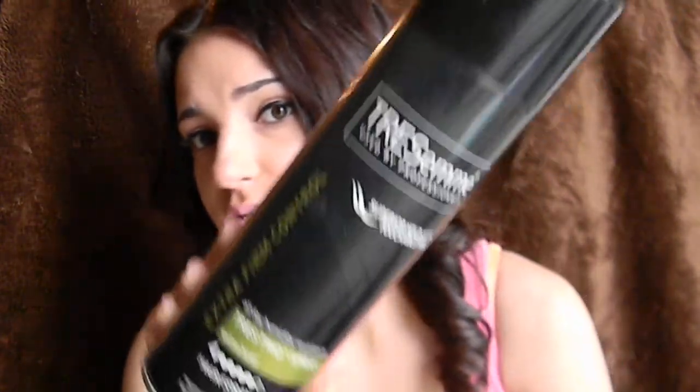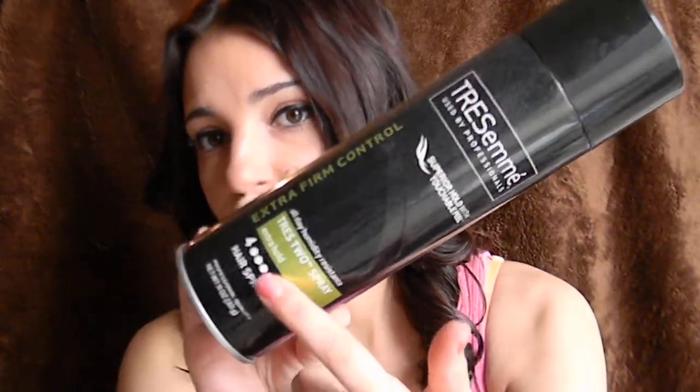Okay, hair care. Curled my hair today, ran out of hairspray, kind of mad. But products I use are TRESemmé. They're cheap, they're affordable, they work. The hairspray I use, which is literally empty, is the TRESemmé Tres Two Spray Extra Firm Control All Day Humidity Resistant Hairspray. It's the one with the green label. I've been using this forever. This huge bottle is like $3.50 at Walmart, so I use this.